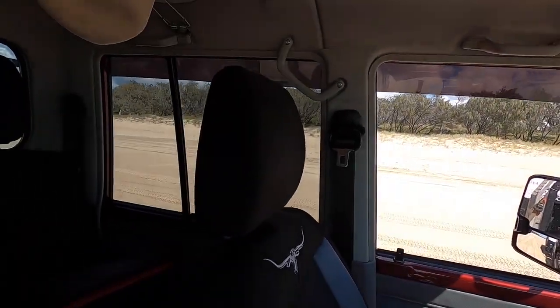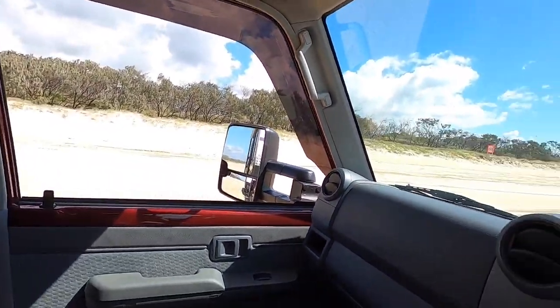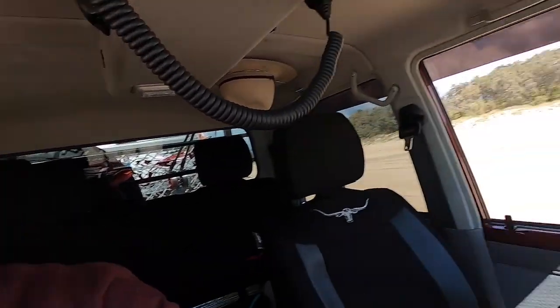Amber got stuck filming from the outside, so she's running back. But that went well. I'm happy with that. So second gear, low range, rear diff lock on, just to give us a bit of extra traction, and we're all sweet.